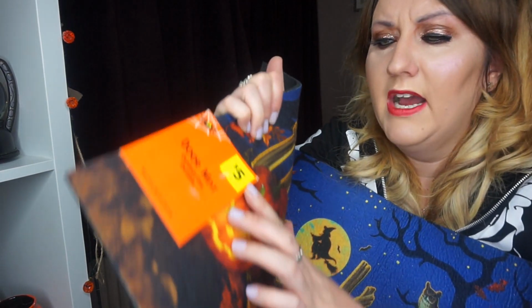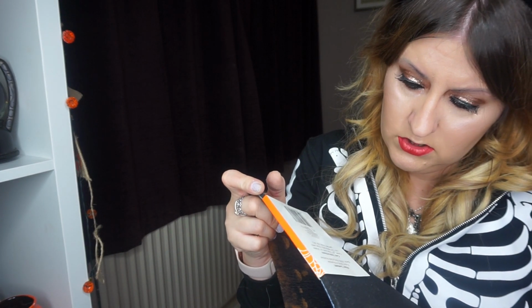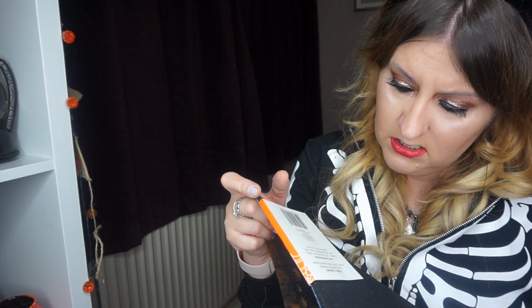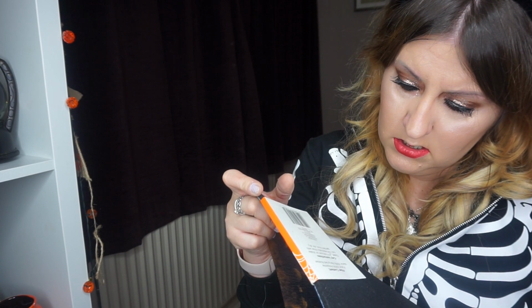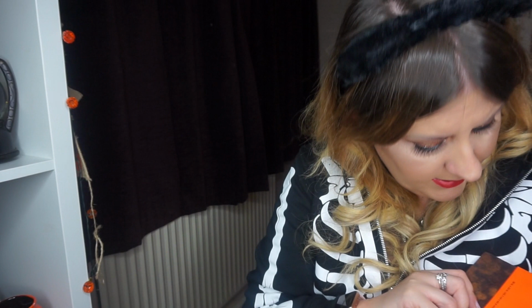And on here it says it's $5, so I don't know where they actually source these mats from. Just says made in China, it doesn't say a company or anything. I just thought that was quite unusual to see dollars in Home Bargains. I've never seen anything like that before. But £1.79, can't go wrong, can you? So that's my favourite item that I got from Home Bargains.